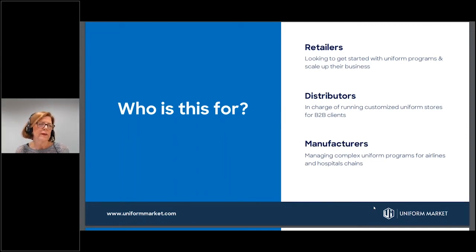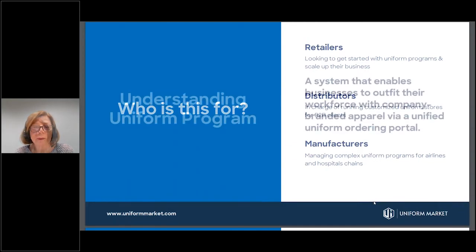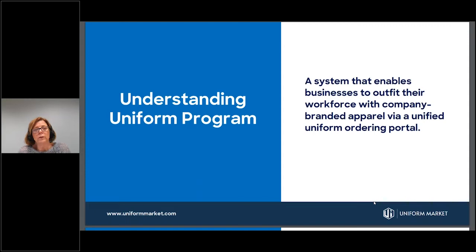And all of you are facing that right now. You're all looking at customers like that to help grow your business with. So it really does not matter the type of client you have. It comes down to what the rules are that they put in place for their employees, which is simple. We create a uniform program.